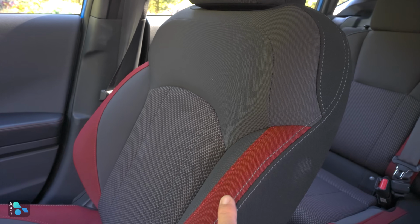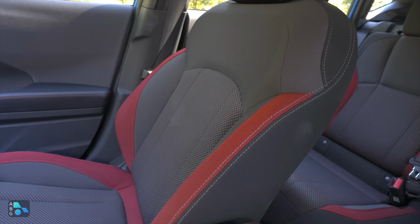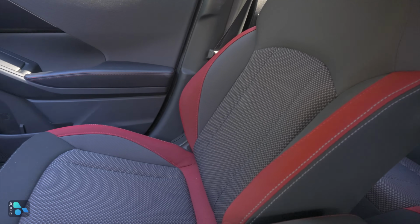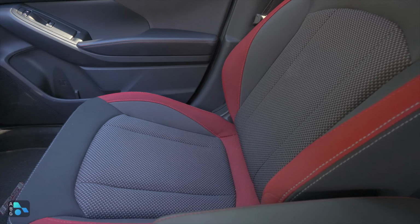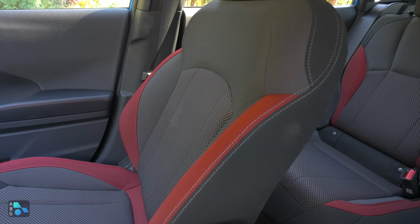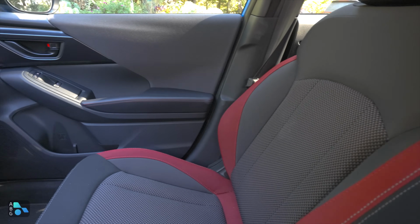We then have the red accents on the outside of the seats right around those bolsters, and that continues right there around that seat bottom cushion with the same sort of fabrics. We then find very similar designs to the rear seats back there as in the front.